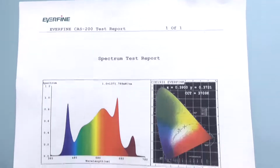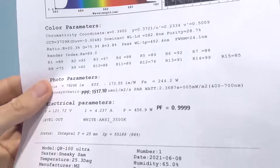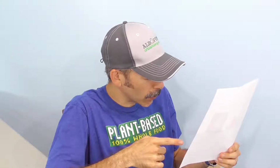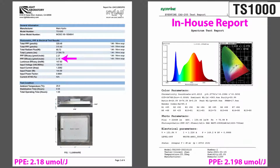You know, the nice thing with independent lab testing is that any seller's light could get tested. If a company falsifies their reports, a reviewer or even competitor could check to see if fraud is going on. It's an excellent way to keep the market honest and hold sellers accountable. I sent a couple units to Light Laboratory as a bit of an audit. Was MarsHydro's TS1000 report accurate? The numbers were extremely close.